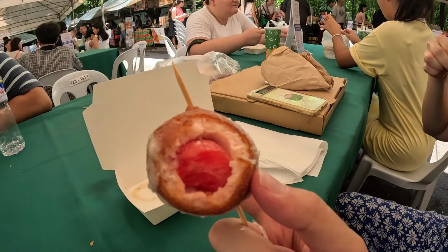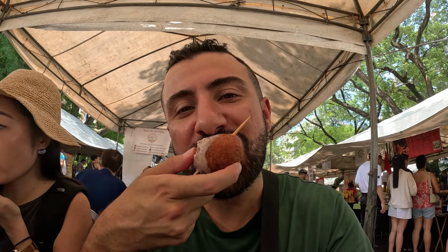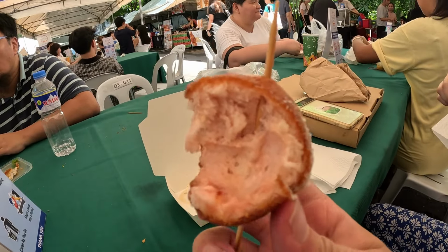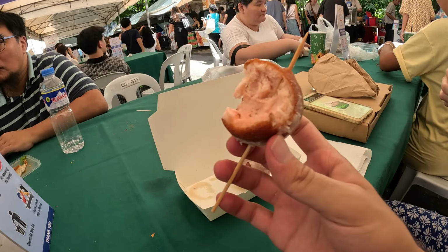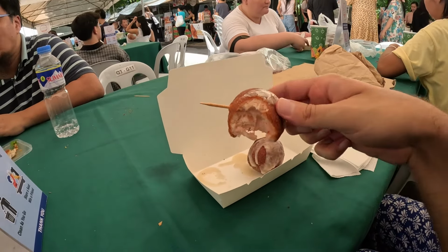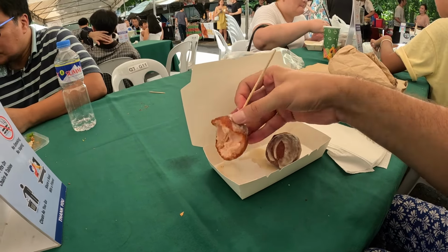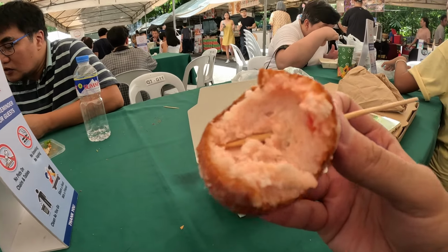And I'm surprised it's really tasty. It kind of tastes like a donut ball, if you ever had those donut balls with watermelon in the middle. So the watermelon was like the core of it, and then we just have this dough filling, which kind of just reminds me of a donut. Then I just have this by itself, the filling.